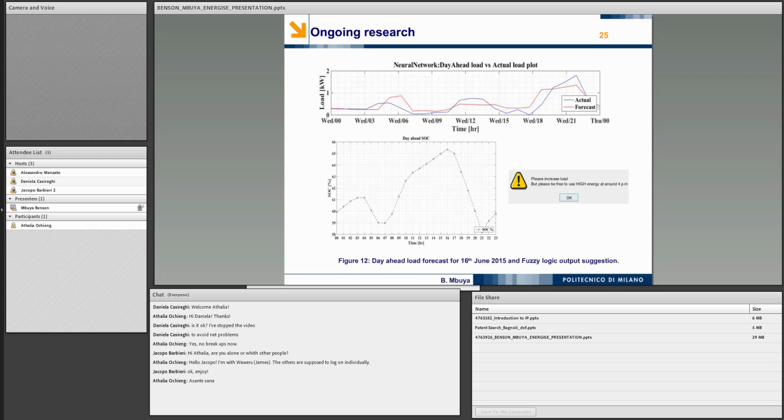These are the first results which we've obtained. This curve graph shows the output of the neural network in predicting the next day load profile. When you compare the next day predicted load profile with the actual load profile, you can see that there are some similarities, but also some errors. So we will continue working on this system to make sure that the prediction of the next day is as accurate as possible.